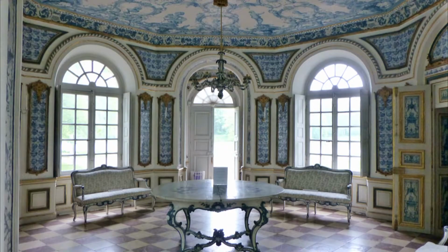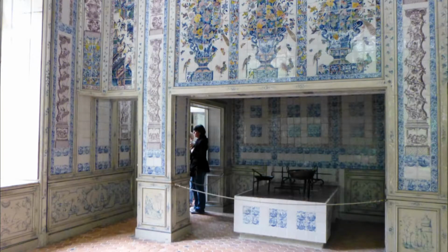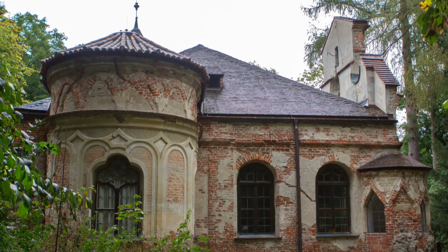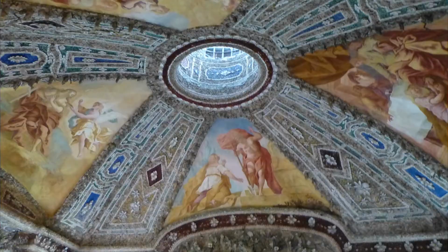This one is called the Pagodenburg and is built to resemble a Chinese drawing room and is decorated with blue and white Delft Dutch tiles. Our last stop is a small residence called Magdalenenklause. Within it is a small chapel, entirely decorated as an underwater grotto.